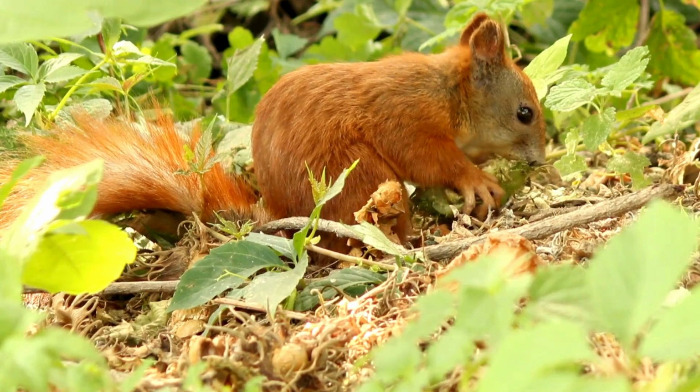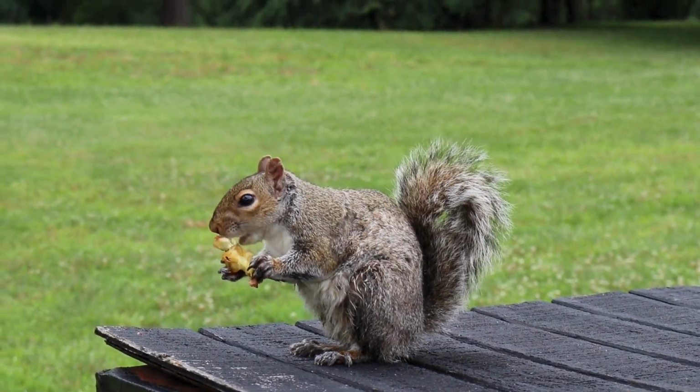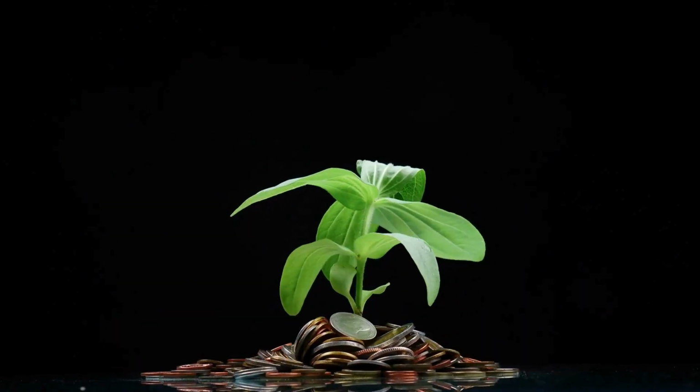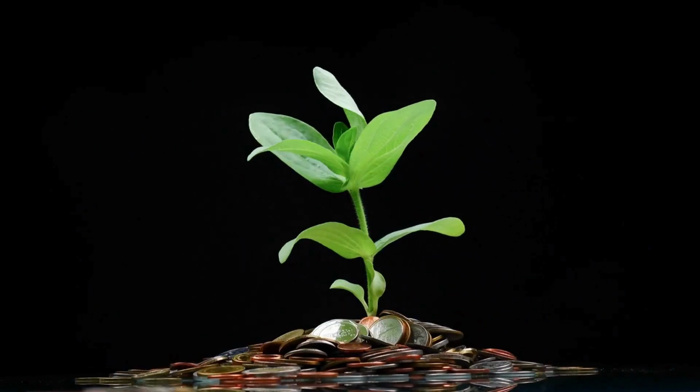This hoarding behavior also benefits forests. Forgotten nuts often germinate and grow into trees, making squirrels accidental tree planters and crucial players in reforestation.